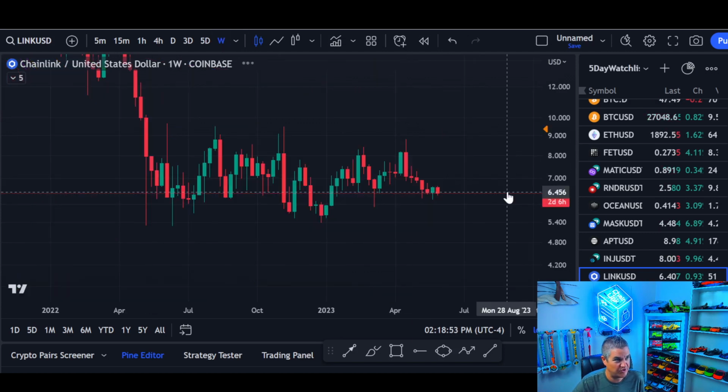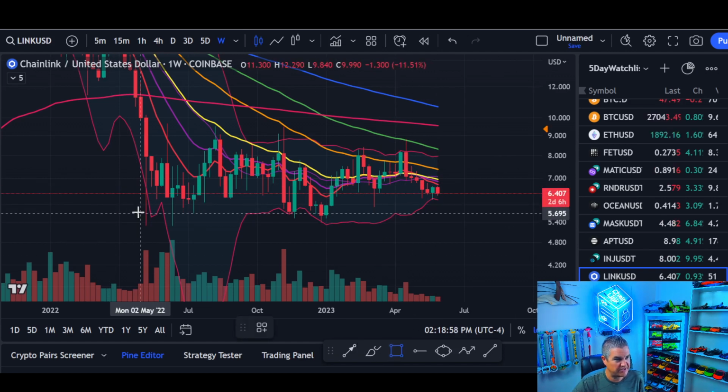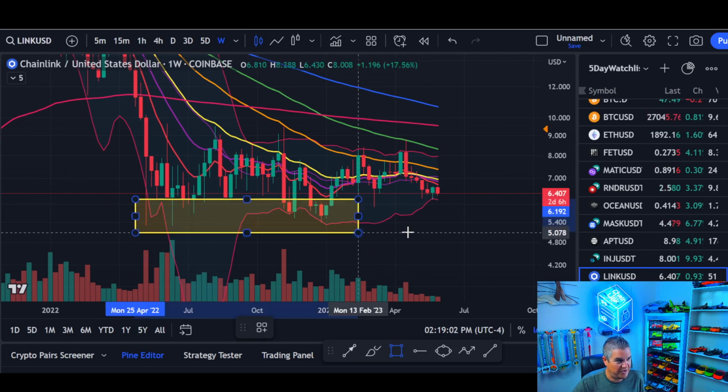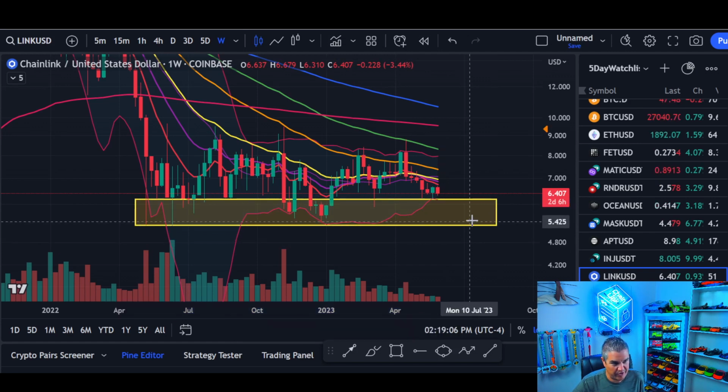So let's move out to the weekly chart. We're near the bottom of the Bollinger Bands, that zone that we talked about just a few moments ago. It's tough to really paint this zone because we've been in it so long. But I would say anything in here, if you're waiting to dollar cost average or buy some more, this is a pretty good spot to do it. 620 to 530, no guarantees that we get down here again.